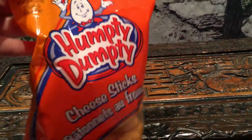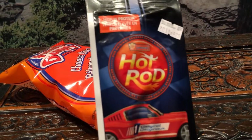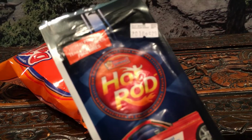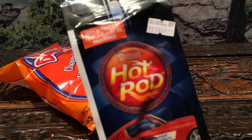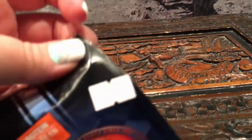Picked up these Humpty Dumpty cheese sticks. These aren't new. They always have these at the dollar store. What is new at my dollar store are these hot rod packs. I've noticed that they've had these now for about a month and a half, at least at my dollar. I say dollar store, I do mean Dollar Tree. And I mean, these aren't the healthiest for you, but they're just so good. I'm addicted to these. So you get a pack of 5, not a bad deal.